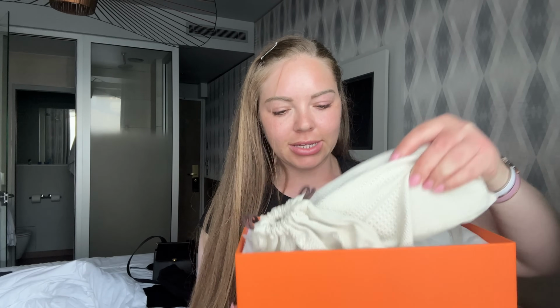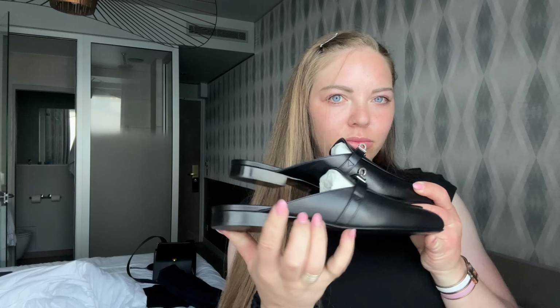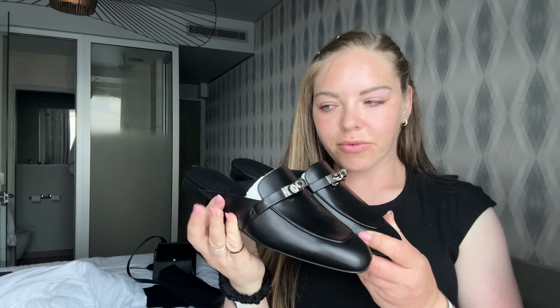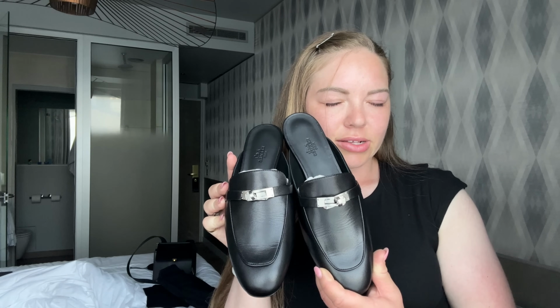It's a pair of shoes and perfect fall shoe. Hold on, this is the little leather piece. The Kelly loafers. They're so cute, these Kelly loafers. Mule loafer. I feel like this is a great purchase if you're interested in getting something at Hermes. And apparently they're super comfortable. I will update you and let you guys know if they're comfy as I wear them.